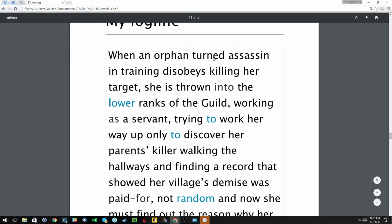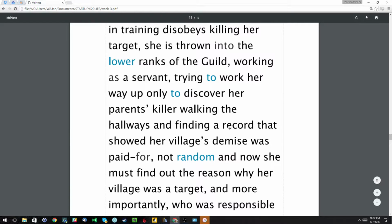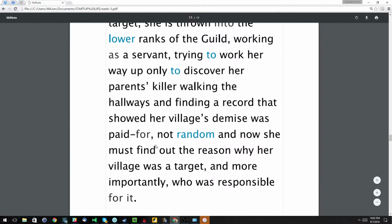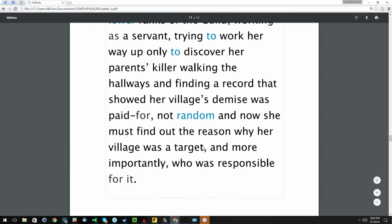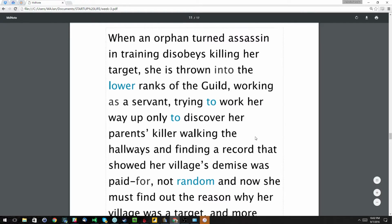When an orphan turned assassin in training disobeys killing her target, she is thrown into the lower ranks of the guild, working as a servant, trying to work her way up, only to discover her parents' killer walking in the hallways, and finding a record that showed her village's demise was paid for, not random. And now she must find out the reason why her village was a target, and more importantly, who was responsible for it. It's not the best logline.